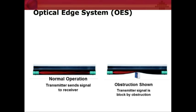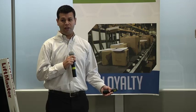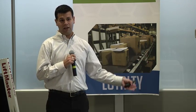The other nice thing is if you get scratches, nicks, bumps in that edge where it might have been replaced in the past, as long as that photo eye can continue to see through, it's going to work fine. So we've seen great success out of this product as well, and we're really excited about it. This can also be your primary entrapment protection. So if you have a situation where you do not want to use photo eyes, LiftMaster allows you to use this as your primary entrapment protection, and this will be your monitored edge.